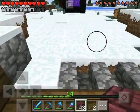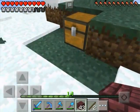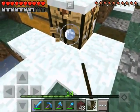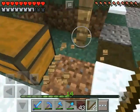Okay, so now I'm back, guys, and I am gonna do this. Should I make a crafting table? Nah, I'm gonna just move this one. I got too many crafting tables in the world already. Wake it up, break it up.